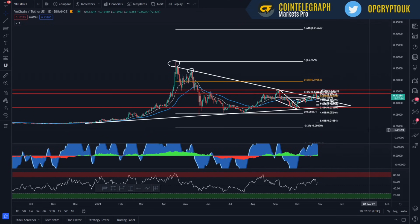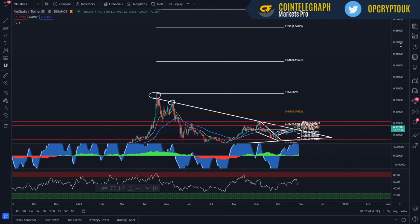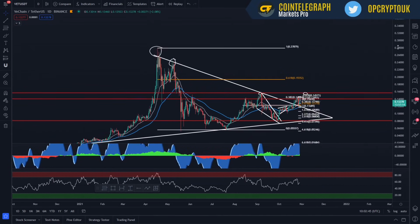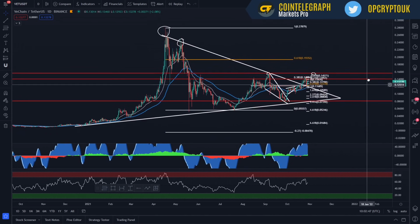All in all, that's my analysis on the dollar pair. We've got some buy zones, we've got some take profit zones, and then we've got some price predictions thrown in there, all the way up at 81 cent. And we have broken out that downtrend now. Things are starting to look good.